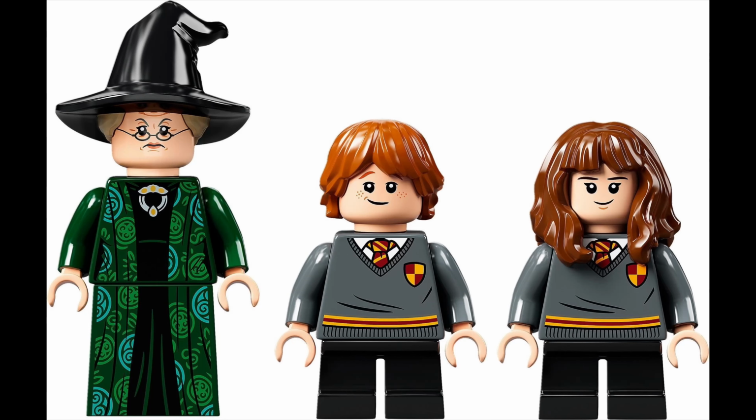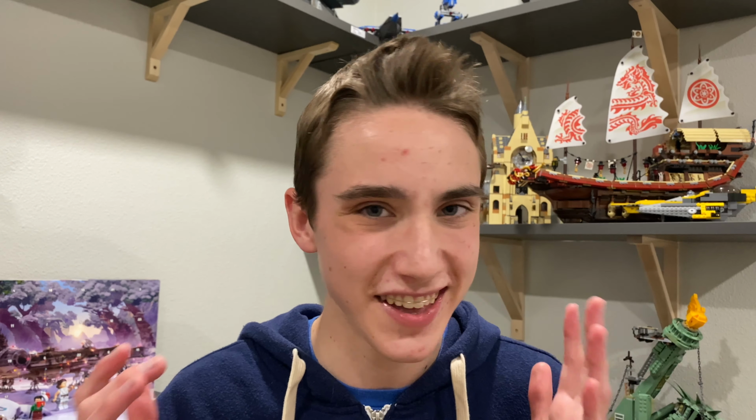The other thing that I noticed that was way cooler to me about these sets is the character design. I mean, just look at this McGonagall. They've made her multiple times throughout the rebooted years, and now they just completely redid her again, and she looks so good. Like, why couldn't they do this to her the first time? Because now I have to go and get this set to get a brand new, way better looking McGonagall.